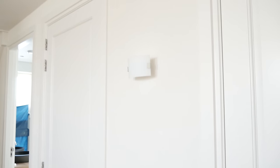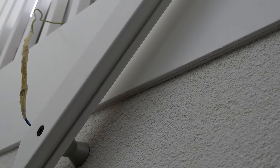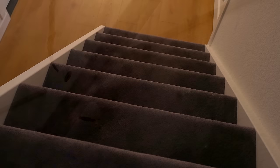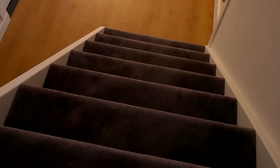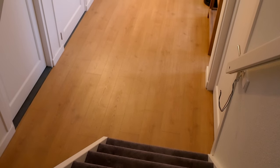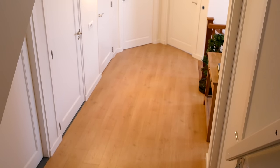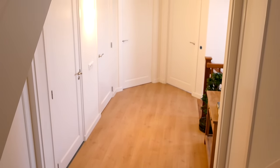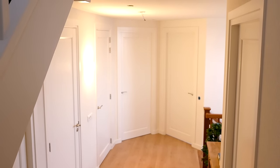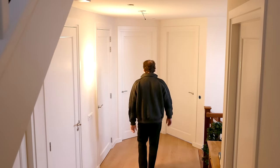Upstairs, we quickly see another access point and a shot of the slit that's under all the stairway railings, in which I will also be adding LED lighting. The hallway on the first floor turned out quite big. You certainly won't feel cramped here.